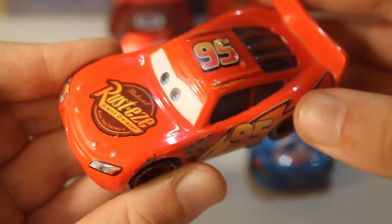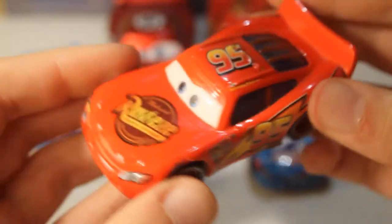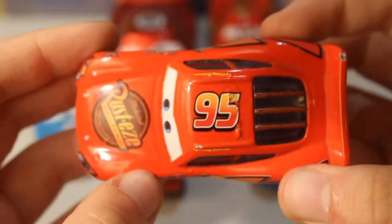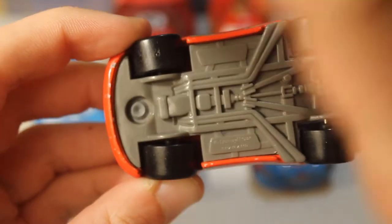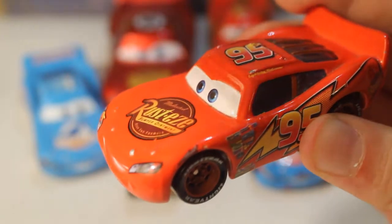So starting off first, we have got Cars 1 Lightning McQueen, which I believe was the first ever car that I got, all the way back in 2006 when I was just 4 years old. You can have a look at the markings at the bottom here. It literally just says Disney Pixar. That is it. So that kind of shows how old this car actually is.